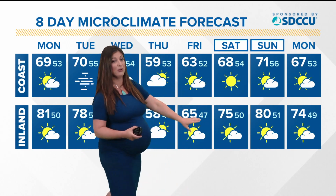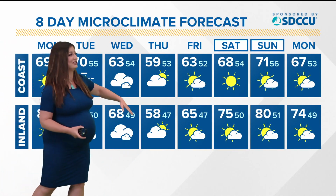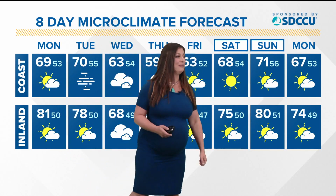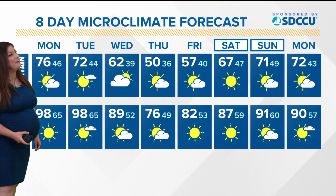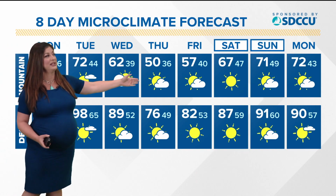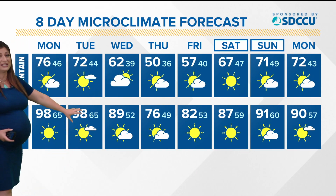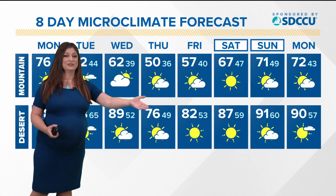Inland, you'll be going from 80, watch this, to 78, 68, and then diving down to 58 degrees. Then you're right back up to 80 by this coming weekend. So that's what I mean by that roller coaster ride that we're about to be on this coming week. Monday here in the mountains, I should say, dropping from the 70s to the 50s, back up to the 70s by the weekend. Deserts nearing triple digits. You'll drop to the 70s by Thursday, back up to the 90s.